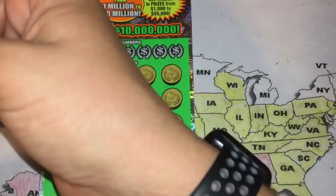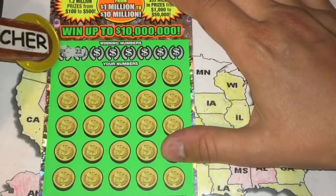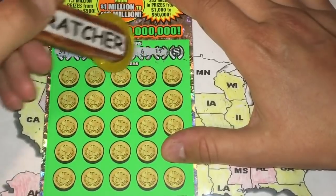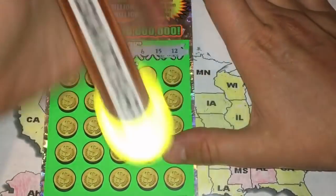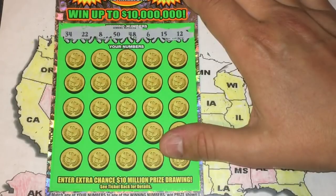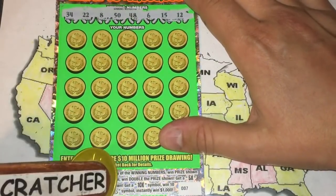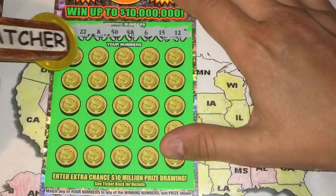And I just don't even know. I mean, it's exciting. All right, back to our Old Faithful here. I love this ticket. It's just a great ticket for me. So, all right, we're looking for 34, 8, 2, 50, 48, 6, 15, and 12. And this is a matching number game. If you find a money bag, you're going to win $1,000. You can get a 2X, 10X, or a 5X. So, let's see what we can find.